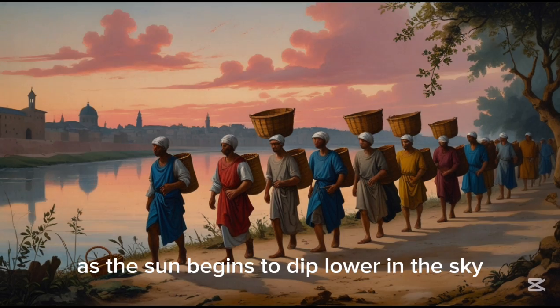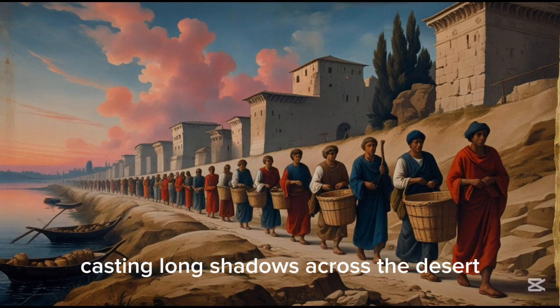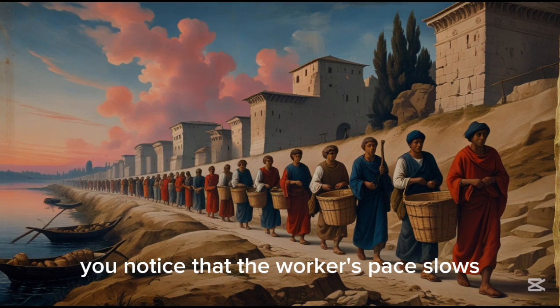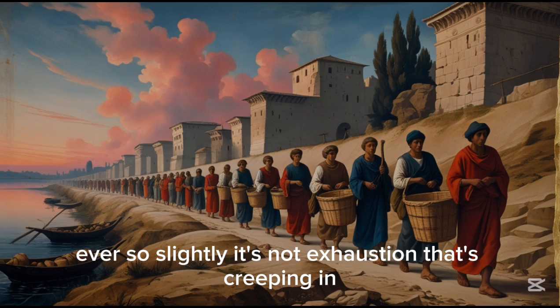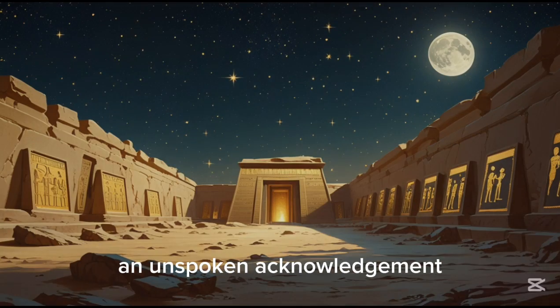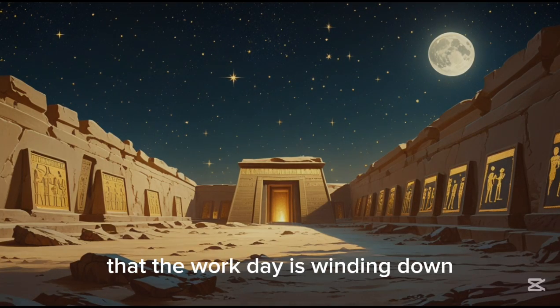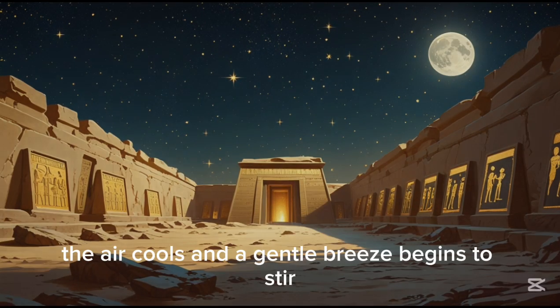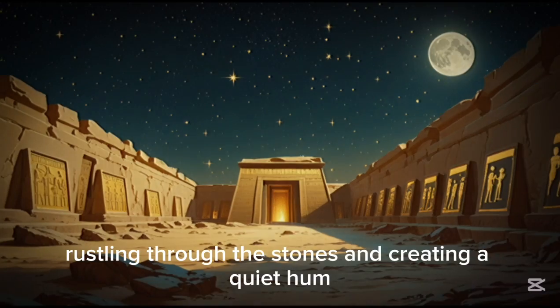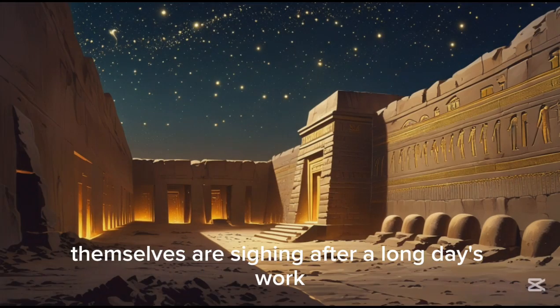As the sun begins to dip lower in the sky, casting long shadows across the desert, you notice that the workers' pace slows ever so slightly. It's not exhaustion that's creeping in, but a collective sense of reverence, an unspoken acknowledgement that the workday is winding down. The air cools, and a gentle breeze begins to stir, rustling through the stones and creating a quiet hum, almost like the tombs themselves are sighing after a long day's work.